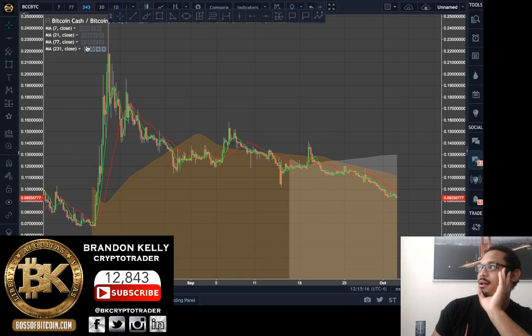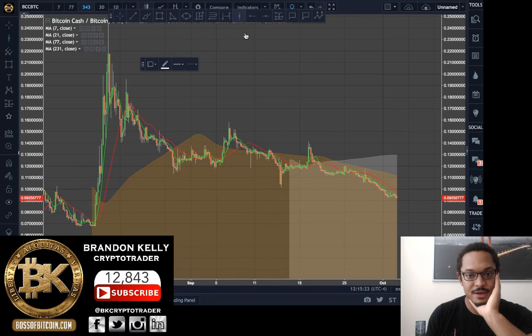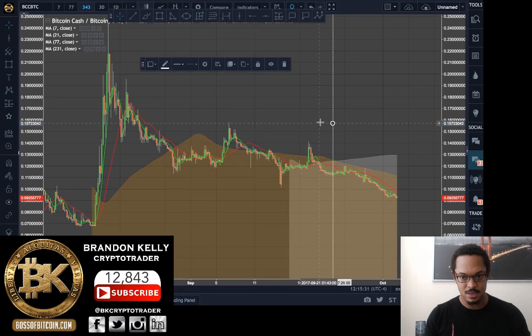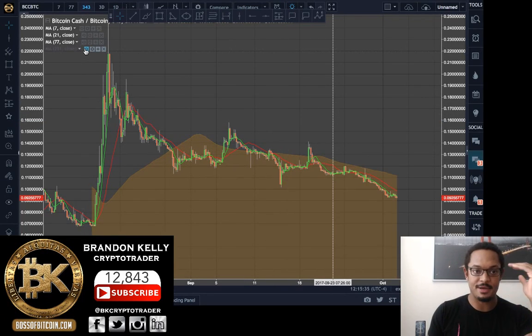That's really all that it helps me with. In addition to that, I can see that this moment in time was kind of like a swing point where the white crossed the orange. That's it. That's all I know from that white line. So it doesn't really help me because the chart is still very, very new.